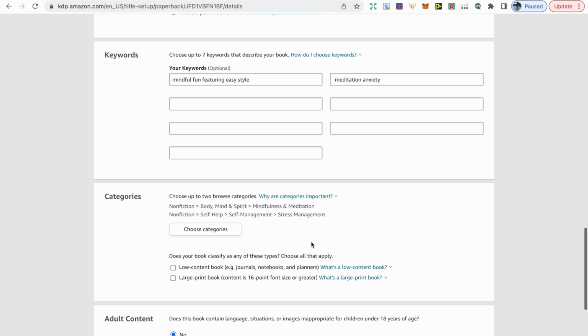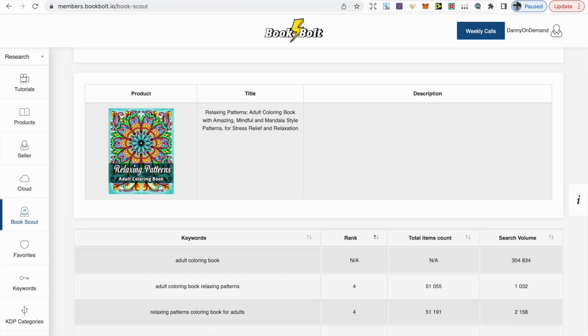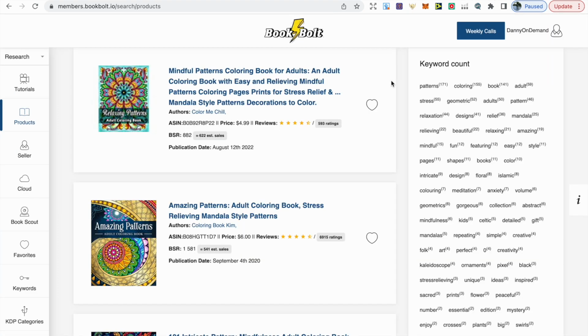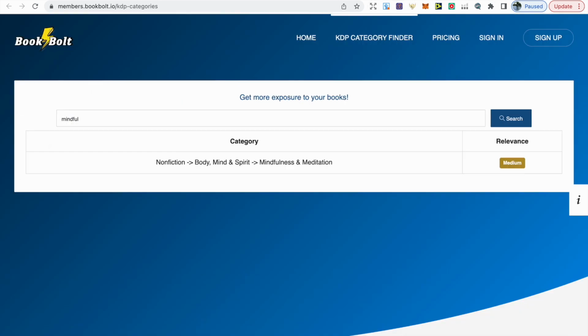Now the next section is categories. Again, Book Bolt can help us with that, and it actually has a KDP category section. This will take a lot of the hassle out of finding the right category. All you need to do is type in the keyword and it's going to show you the categories. So again, we can go to the product tool, and we've already got a list of all the best used keywords. Then it's just a case of putting in a keyword and searching for a category. Sometimes a category won't show up, but just keep trying different keywords until you find the right one.